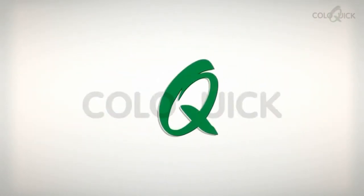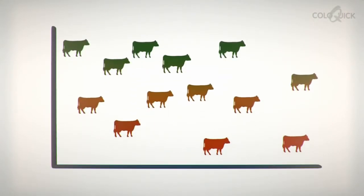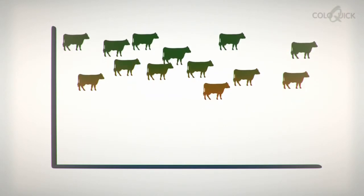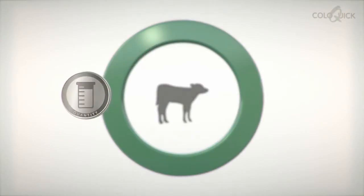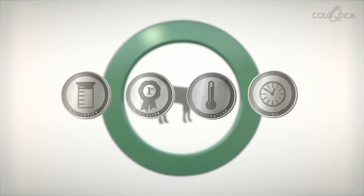The ColoQuick colostrum feeding method will improve over time the milk production in any herd, regardless of present production. Let's examine the 4 factors that determine the quantity of antibodies that a young calf absorbs: the quantity of colostrum, its quality, temperature, and timeliness of feeding.